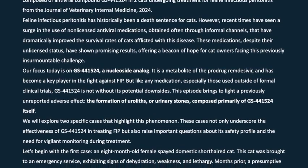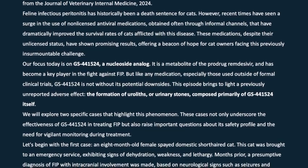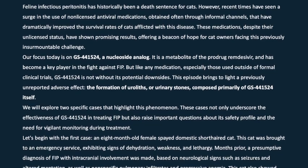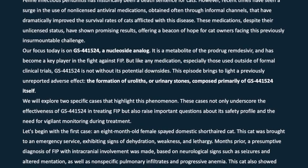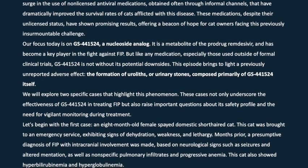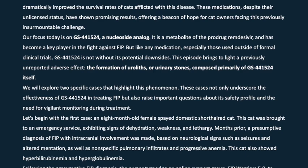previously insurmountable challenge. Our focus today is on GS-441524, a nucleoside analog. It is a metabolite of the prodrug remdesivir and has become a key player in the fight against FIP. But like any medication, especially those used outside of formal clinical trials, GS-441524 is not without its potential downsides.